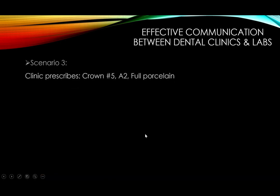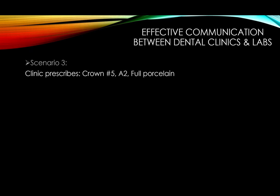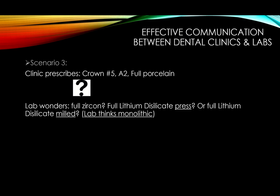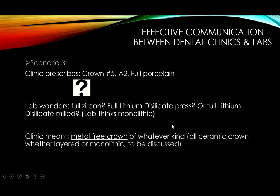But anyways, scenario three, crown number five, for example, A2 full porcelain. What would you understand if you get this? Right now, the thing is, what does full porcelain mean? That's why we said we have to be clear on terminology. What does your dentist mean by full porcelain? Is it full zircon, full lithium disilicate pressed, or full lithium disilicate milled? All right, the lab technician would wonder.